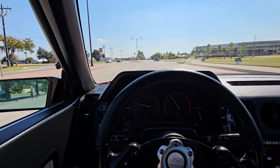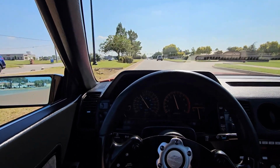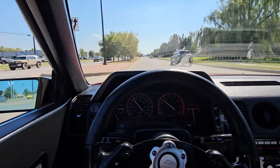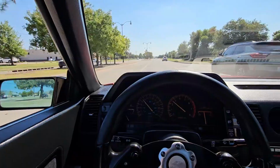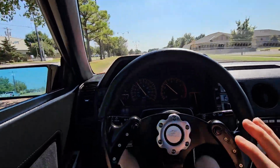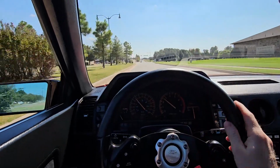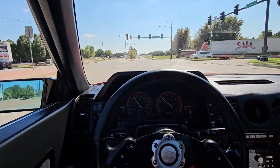Absolutely gorgeous car. Shifts nice and smooth. Beautiful paint, beautiful interior. I mean, you're not going to get a much cleaner car than this, honestly. Got the windows down. That way you can hear that turbo and that blow-off valve. Overall, that steering wheel's pretty straight. It's really windy today. Alignment feels good. The car shifts perfect. Very easy to drive.